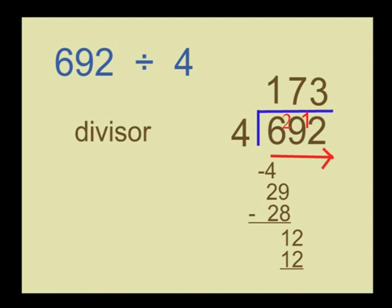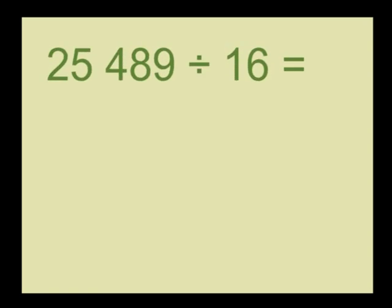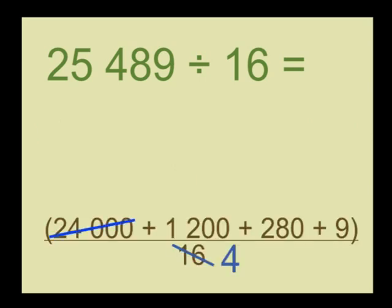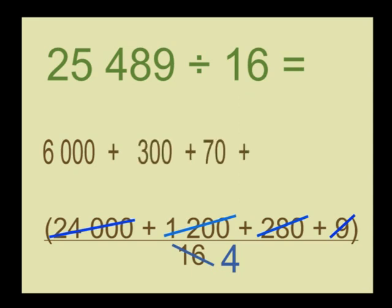Now, let's try a double-digit number. We want to divide 25,489 by 16. We could do it like this. We simplify the number so that 4 can easily divide into it. And then we have 24,000 plus 1,200 plus 280 plus 9 divided by 16. Now divide 4 into each of these numbers and we get 6,000 plus 300 plus 70 plus 2, remainder 1.